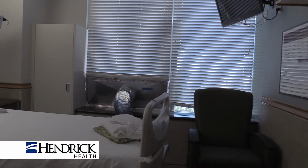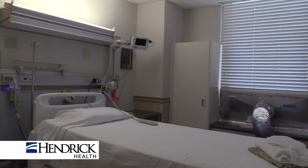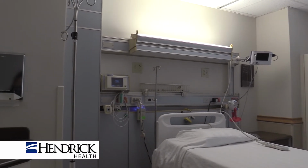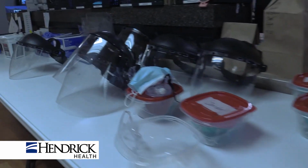Since March, we've been implementing contingency plans to stretch the hospital's capability in order to adapt to the number of patients that have been coming into the hospital. That includes expanding the number of beds on regular floors dedicated to strictly COVID patients and putting in place the measures to keep staff and other patients safe.